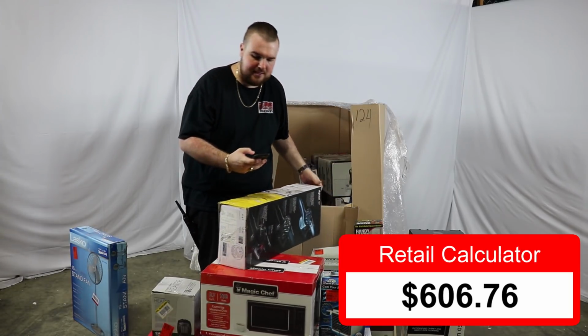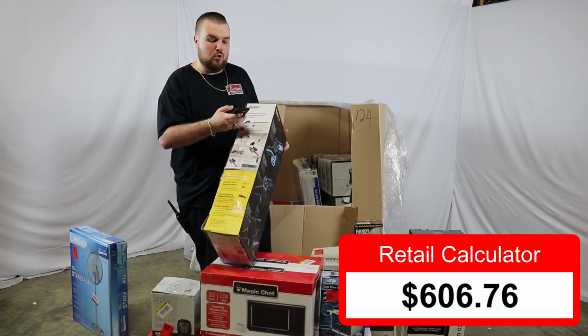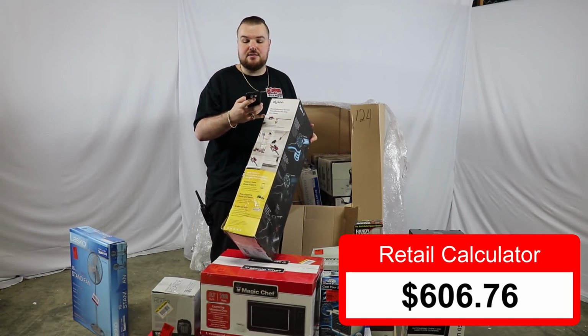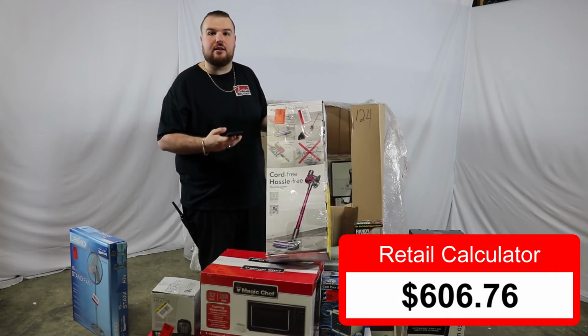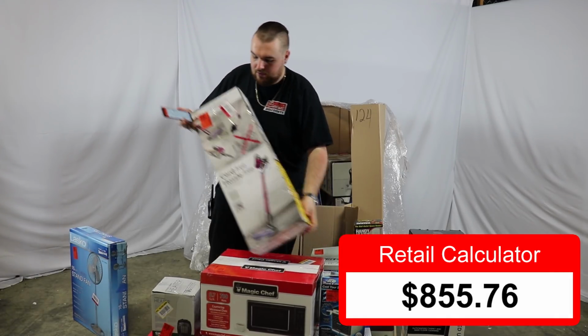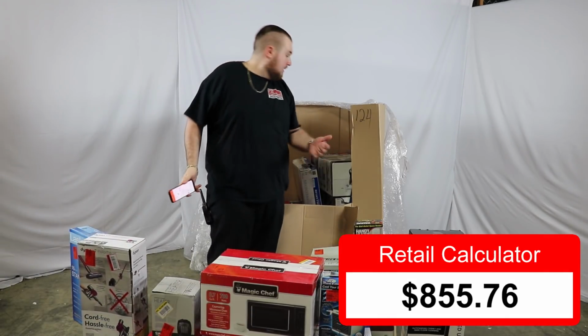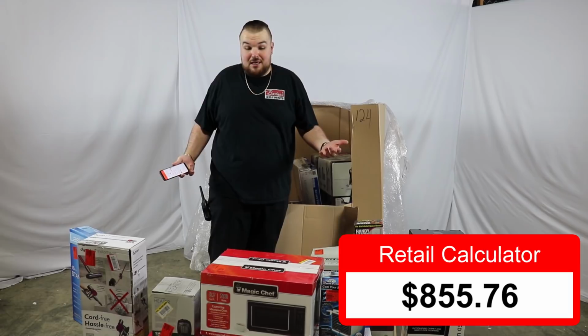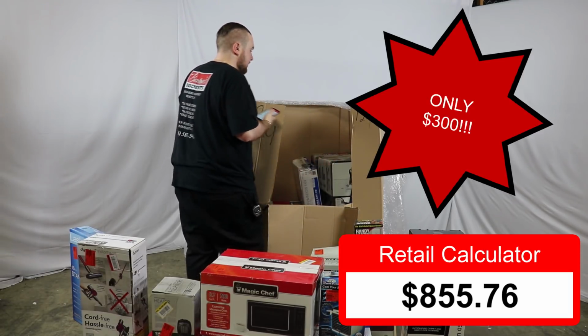Okay, so Dyson V7 Motorhead cordless. Normally $399, but it's on sale right now for $249. So $249 current sale price. That's great. Keep in mind, we're about halfway through, maybe. The whole pallet's $300, so keep rolling.